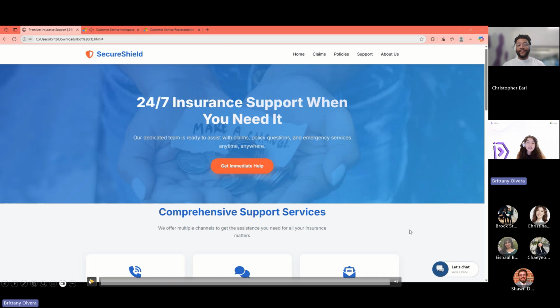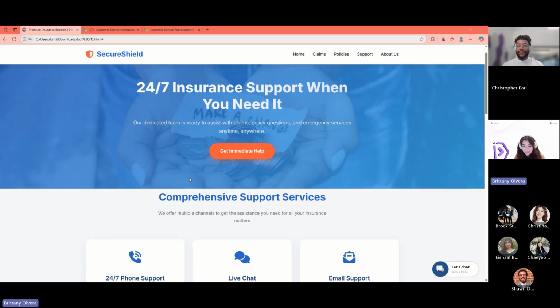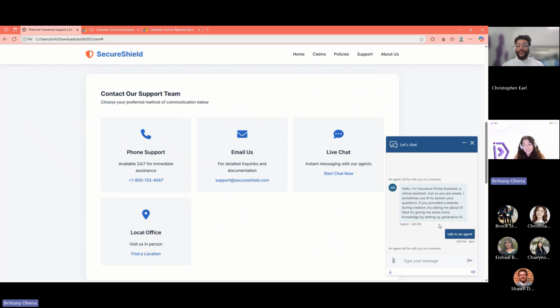So here we have a customer, and the customer is currently on Carlos's company's website, Secure Shield. And the customer is looking for some support within a claim, and he's having some product problems with that claim. So here, the customer will navigate to the live chat where we can see that they requested to specifically talk to an agent and not a bot.